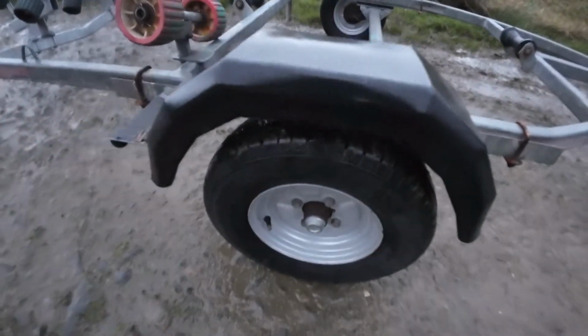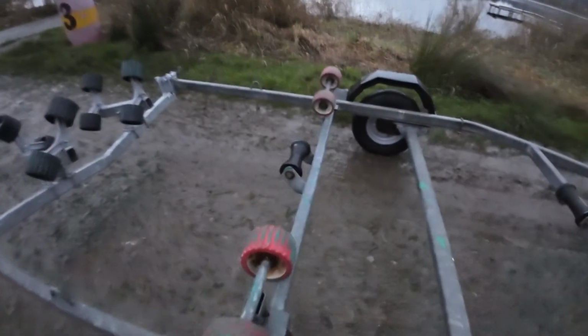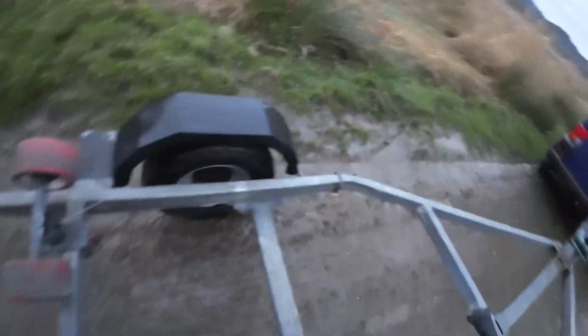So as this thing, wheel bearings seem to be fine. Good amount of air in those tyres, so I think we're good to go. Just check these rollers. I mean, there's a lot of it that's been underwater. So we're good to go. We need to go and get the boats.